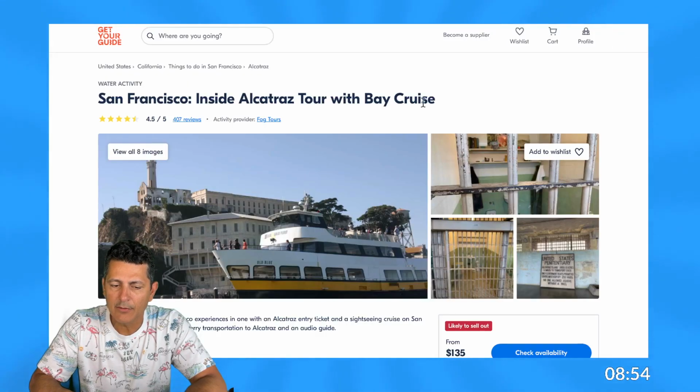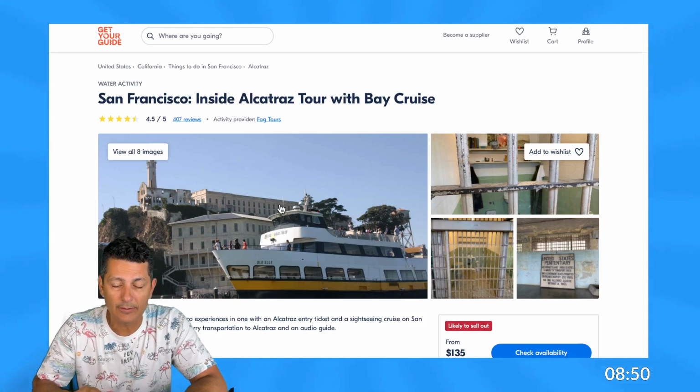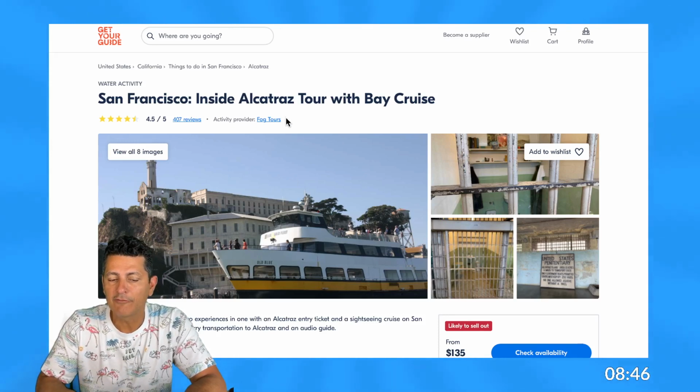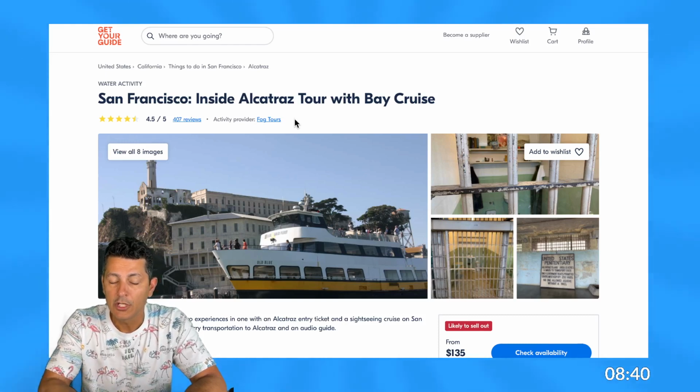Now, this is probably a guided experience, so I didn't see any tour guide. That's what I'm going to be looking for. I just want to look at the tours. I'm not sure if this is the same company who's putting the boat together, so maybe they're a different aspect than the boat company. So I always look at the activity provider. And then I glance over at the reviews, and I see 470 reviews with 4.5 stars.